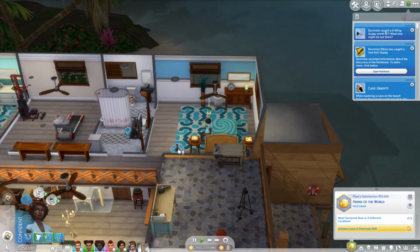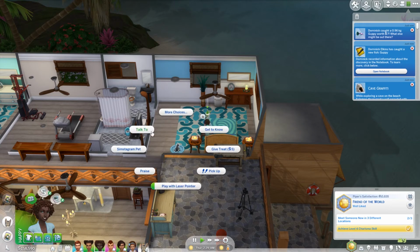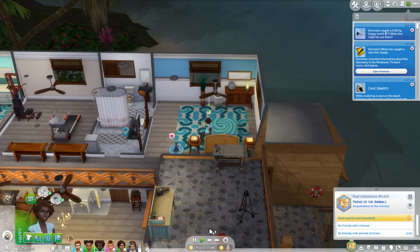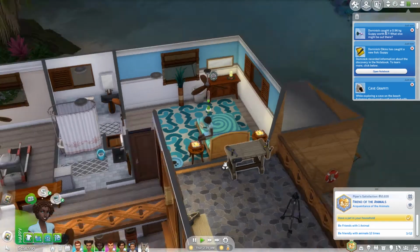Oh, and look, there's a little Fidget. We're not actually really good friends with Fidget. So maybe we should get to know Fidget and talk to her. How are you? I don't remember where you are. I usually try and get this be friendly with animals. And of course, she's not friends with her yet. And I don't know whether we're going to offer friendship.